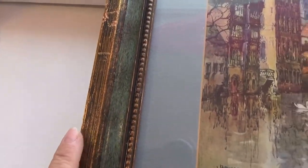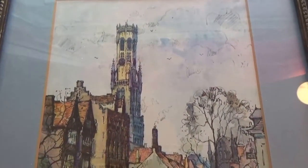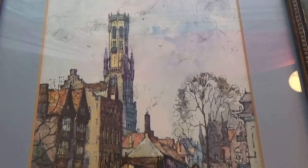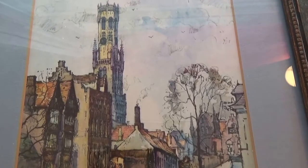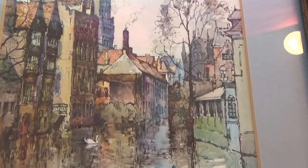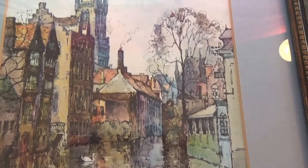Also, look at the old frame. But here's the portrait to begin with. Beautiful picture. It's also some abstract kind of painting. And this is who created this beautiful picture.